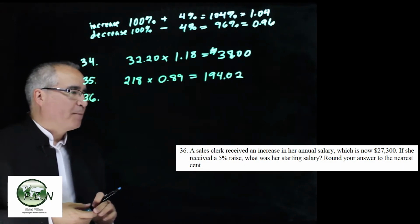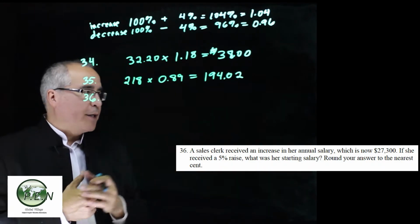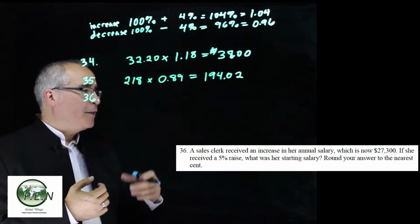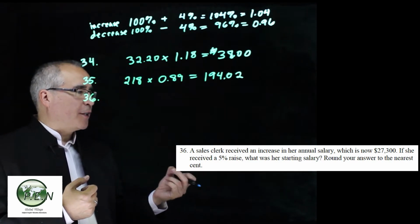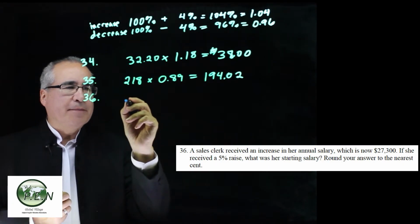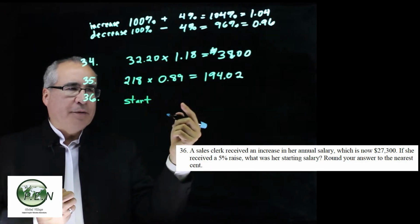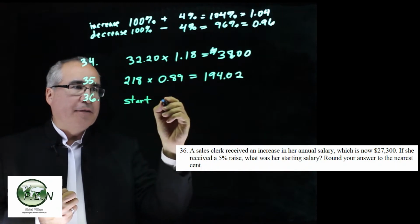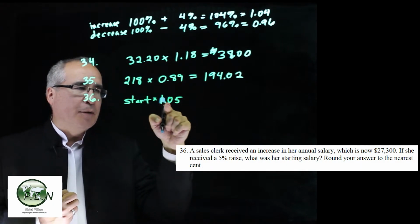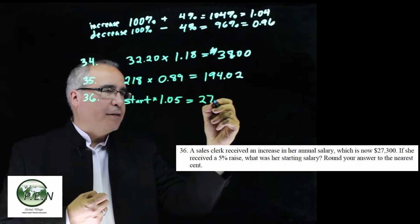36, let's do this again. Sales clerk received an increase in her annual salary. So she went from 100 to a greater percentage, which is now $27,300. If she received a 5% raise, what was her starting salary? Now to think about this takes a little bit of algebra. She had some salary. And we know she got a 5% raise. 100 plus 5 is 105, 1.05. So if we took the starting value, multiplied by 1.05, what we know is that she ended up with $27,300.